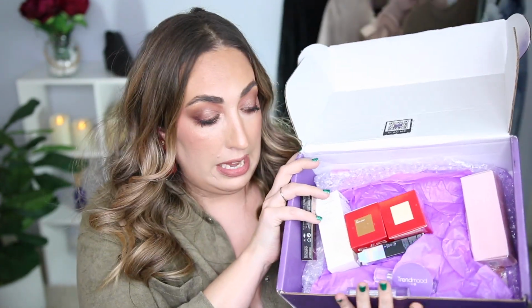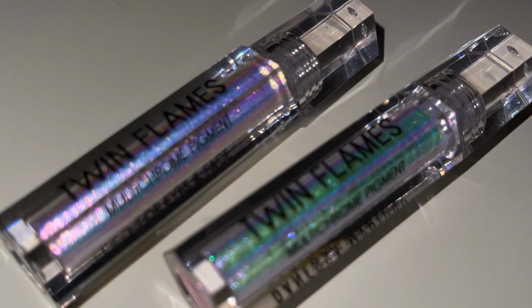This is the other stuff in here, and let me show you what I was most excited about, that I actually went on a shopping spree after I opened this box, because let me tell you, it is beautiful. So two of the things that are in this box is the Danessa Myricks Twin Flames multi-chrome pigments for the eyes and face. And y'all, these are so gorgeous. So this is the containers that they come in. They look like these beautiful crystals.